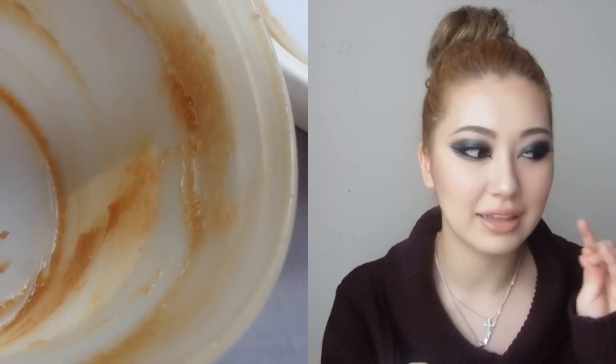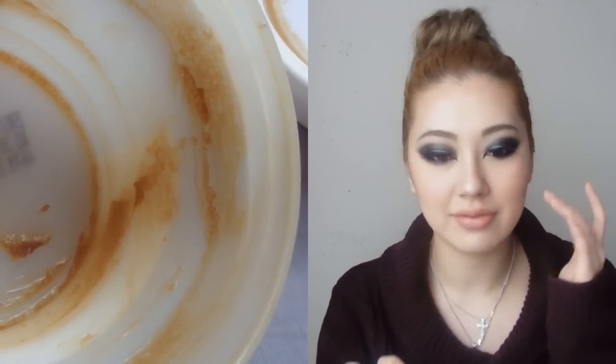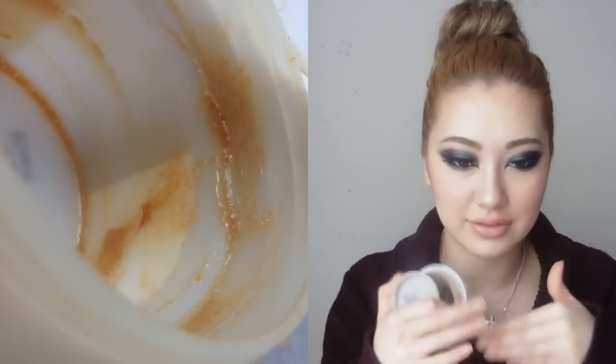It's a nice, slightly abrasive mask. So it's kind of like a scrub and you massage it onto your face first and then you leave it for 10 to 15 minutes and then you wash it off. It does help kind of buff your skin. So it buffs your skin, makes it feel really, really smooth. And it just helps remove some of the dead skin cells and all that.